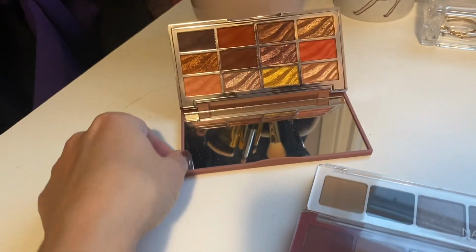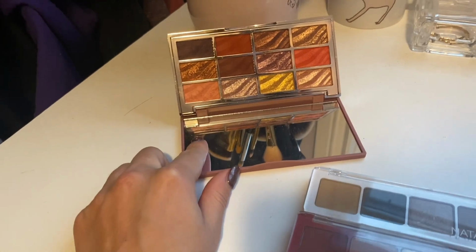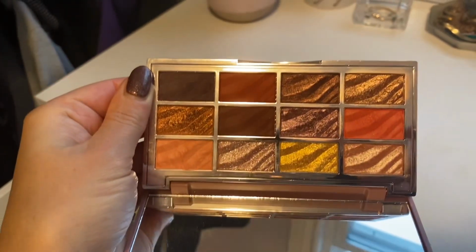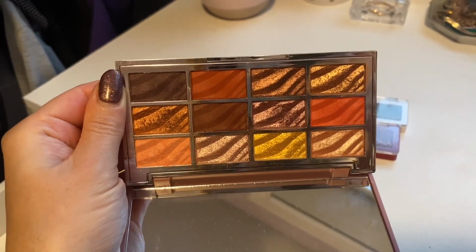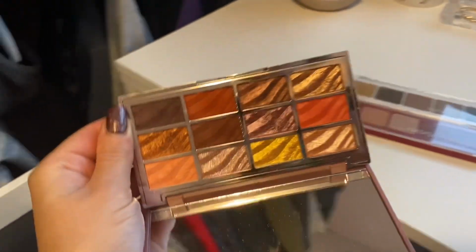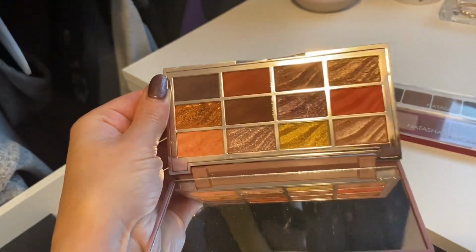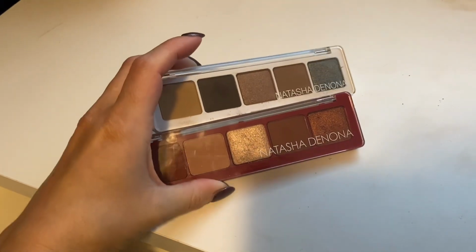I also was thinking about this Ciate London Velvet palette. Not about decluttering it, I was just thinking about using it. There's a lot of shimmers in this one, and the mattes are really warm toned. So I thought it might pair well with that Morphe palette that has more neutral brown mattes in it. And then I just want to use these, you know, I just want to use these.